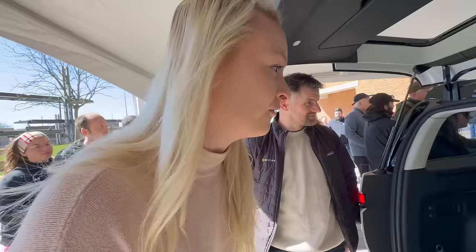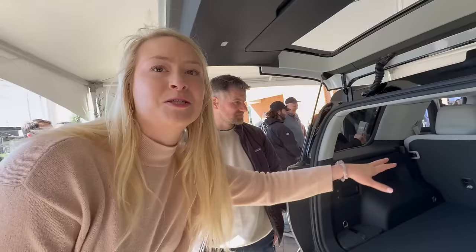But definitely, I would say kids' car seats will fit so much better in the back here than they do in the R1S. I'll tell you that. Or the R1T, really, because that's the tight squeeze. No, the R1S is the tight squeeze. With the third row? Yeah. So this has room. Okay. For the rear facing baby.